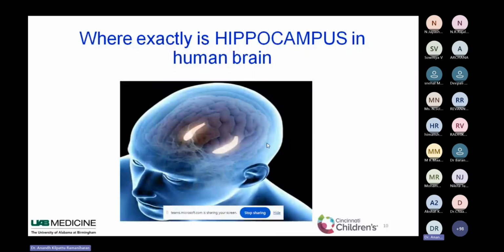So for example, if someone is a left-handed individual, he is going to be right hemisphere dominant, so his right hippocampus will be very, very active. And if someone is a right-handed individual, his left hemisphere is going to be dominant, so his left hippocampus will be very, very dominant. It's going to take the major control over his memory performance. So this is the basic idea that we need to understand. So in right-handed individuals, the left hippocampus is going to be very active and vice versa.